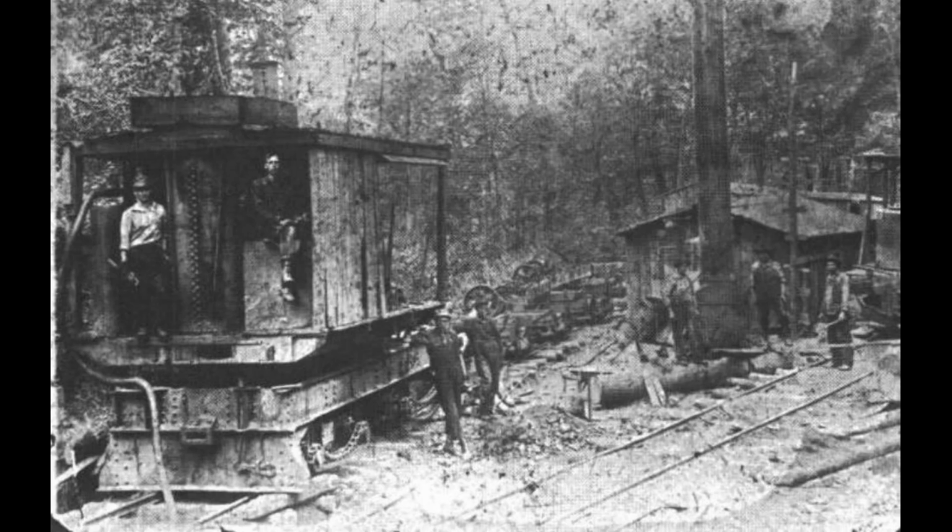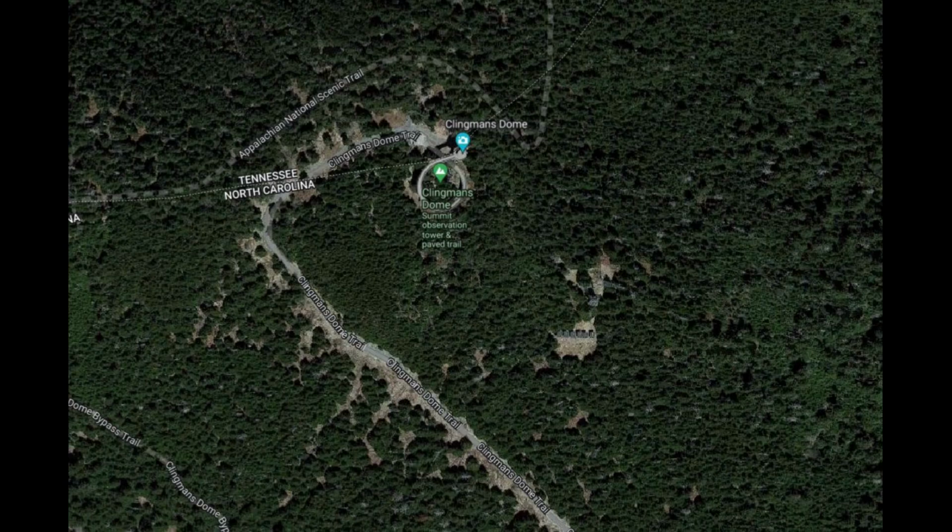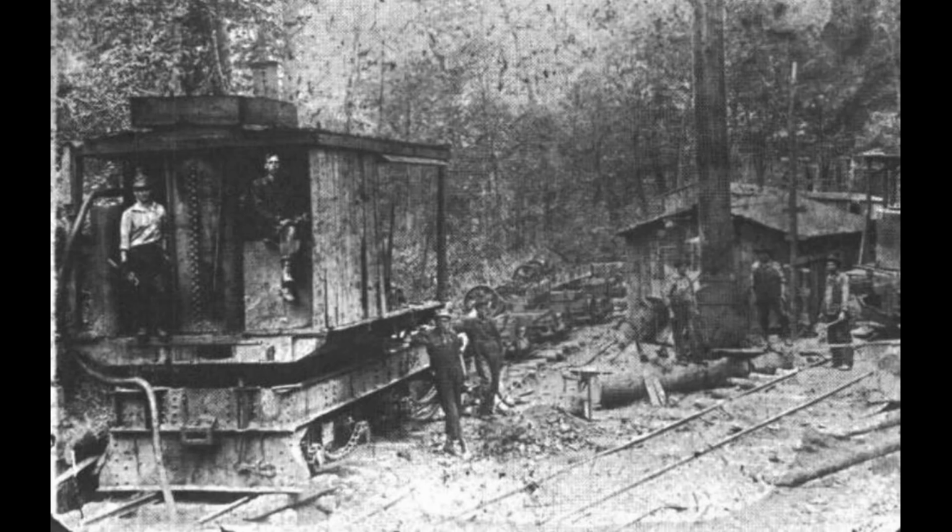Now, fire destroyed that camp in 1925. Artifacts today are said to be scattered throughout the area. Now, I do not recall how old this photo is. It's likely from the early to mid 1900s.